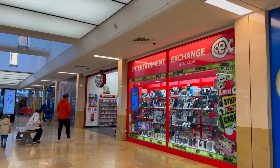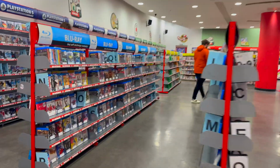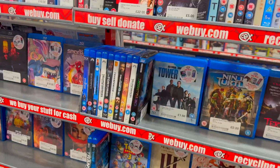So plenty of time. I think CEX is going to be fine. HMV, we've got to look at the 2 for 30s. So CEX we go then. It's Cardiff CEX, really busy, and they have moved the shelves. So now the Blu-rays are on the left-hand side, which, to be honest, is better for filming, but it's more spread out. Before it was a nightmare.